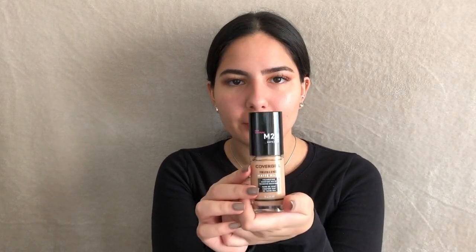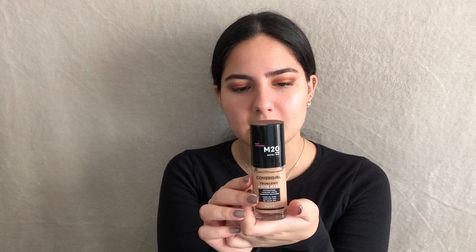Okay, so now onto the face. I'm gonna be using this CoverGirl foundation. It's M20 Warm Beige True Blend Matte Made. I'm not sure if this matches me because I received this in a box from Influencer. So I guess we'll just have to find out. And I'm gonna be using the Round Top Blending Brush.